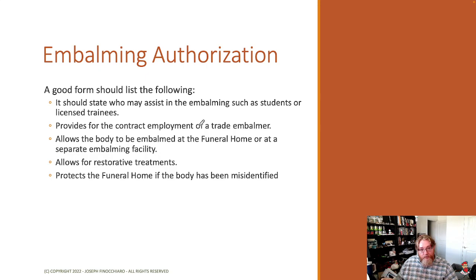This allows you to basically put the hospital in the hot seat, or other care facility that mislabeled it, because it was not your fault. And if the family has declined to identify the body, they run the risk and they assume the liability that this could happen.